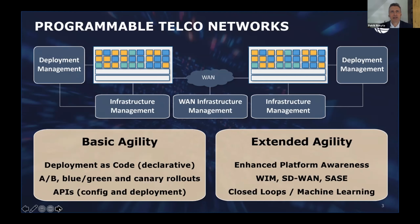So today we will mainly concentrate on the deployment management that you see as a gray box connected to the deployment on each of the points of presence. But I also want to highlight that there is a lot of activity ongoing in the management of the wide area network infrastructure. So software-defined networking and the management of the network infrastructure in the wide area network is also something that gains a lot of attention. But also as of my role and as of the role of the company I work for, we will concentrate on the deployment management.